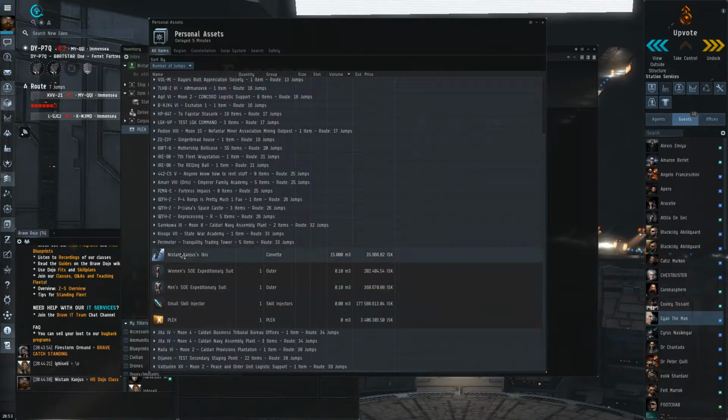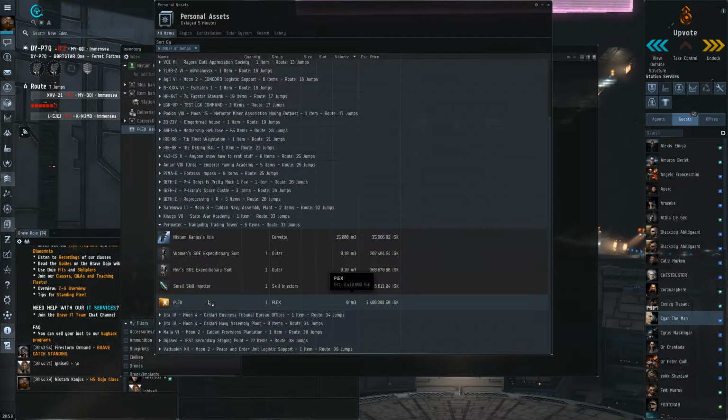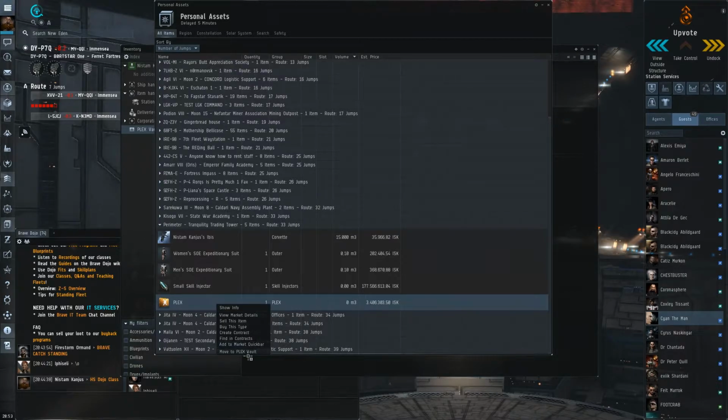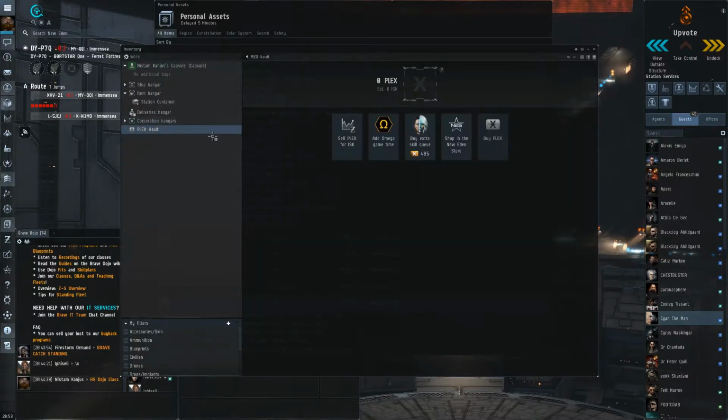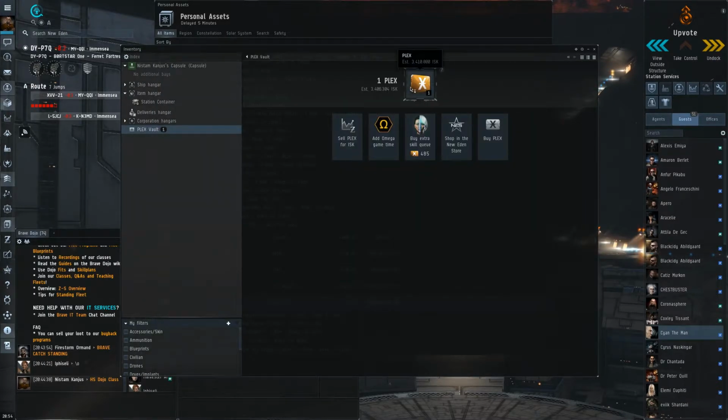And now there are some cool tricks with the personal assets. For example, you would think that I can't actually drag the Plex anywhere because I'm not there, right? But CCP actually added a move to Plex vault icon, and I have 0 Plex in my Plex vault. I can right click it, move to Plex vault, and it is now in my Plex vault, and I can drag it out to the item hangar. This is really awesome because you can exit it anywhere, and you don't have to sell it somewhere else.